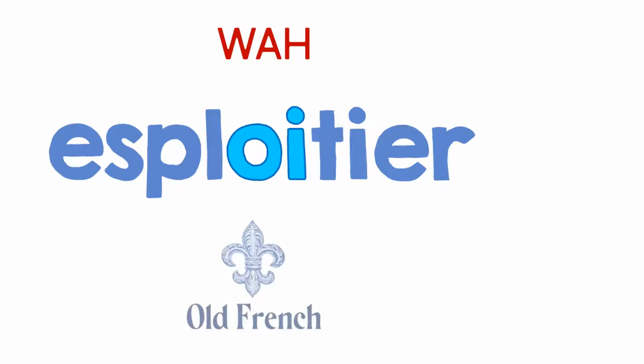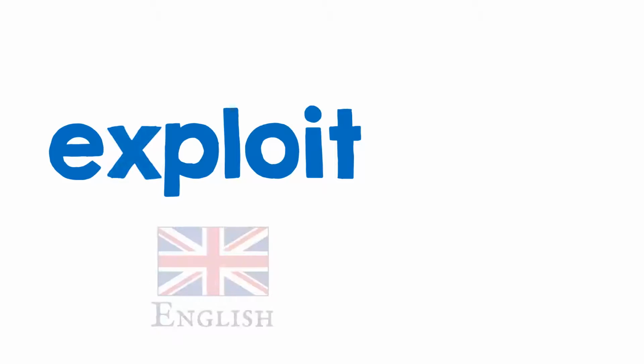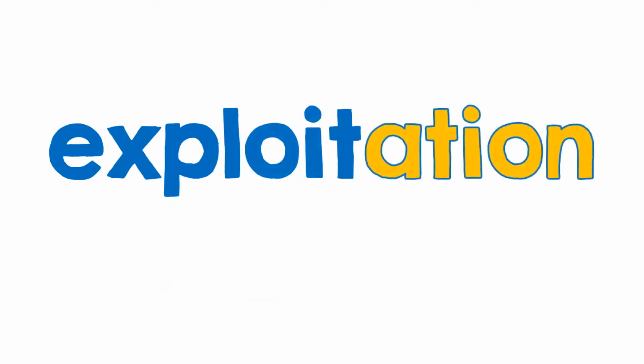And curiously, it says wa, exploiter, kind of fun to say. Came the modern French word exploit. The S is now an X in French, and the wa is still there. But now it's the English word exploit. And the OI in English, somebody a long time ago decided we're going to pronounce that OI oi, exploit. So we've got the verb exploit, we add this root to the end, and we have the noun exploitation.